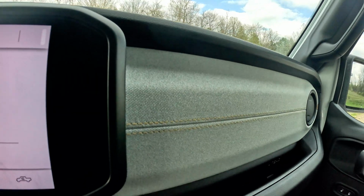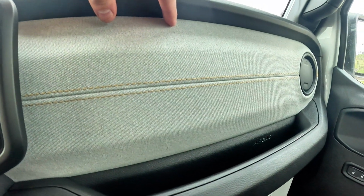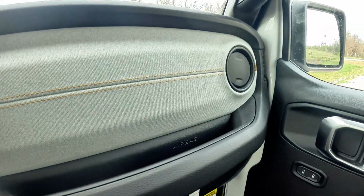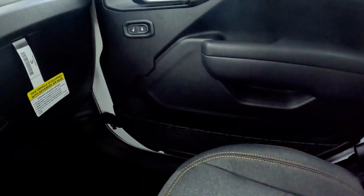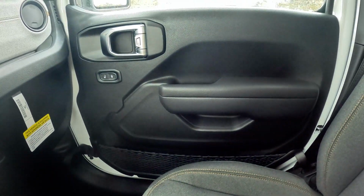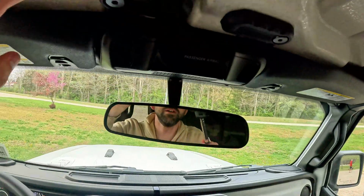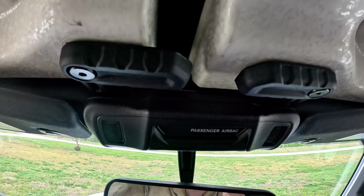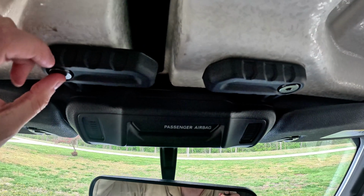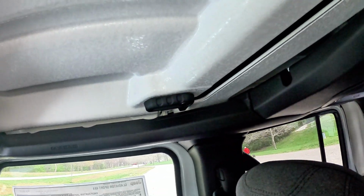The passenger side, we have this gray and copper stitch dash. And then you can see our vents there. We have a handle, and the same goes for the passenger door as the driver's side. We do have the hardtop, the color matched hardtop on this one. That was an additional charge I didn't mention on the sticker, but it's your standard latches here to take this top off.